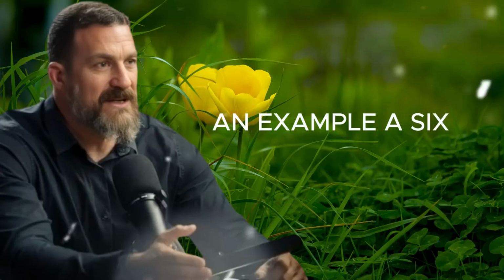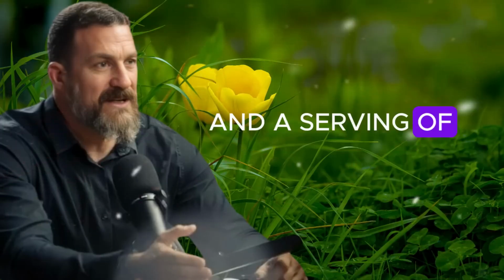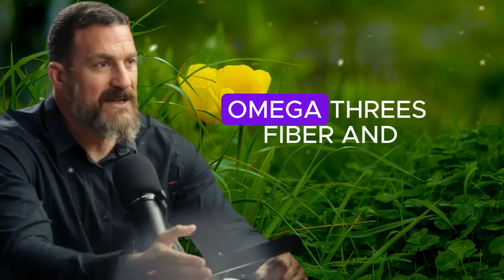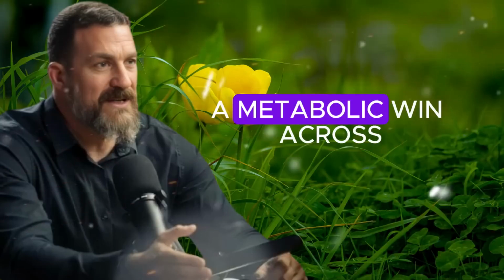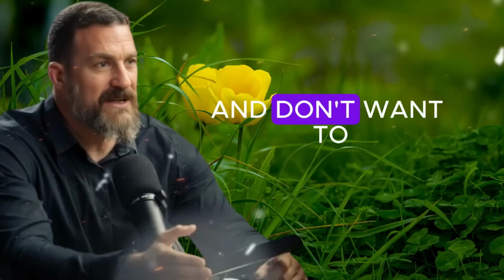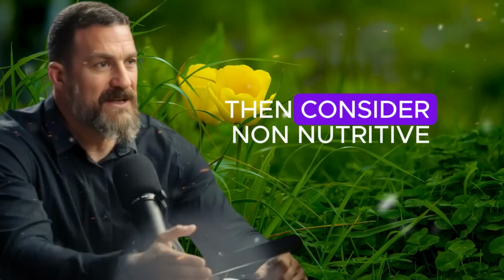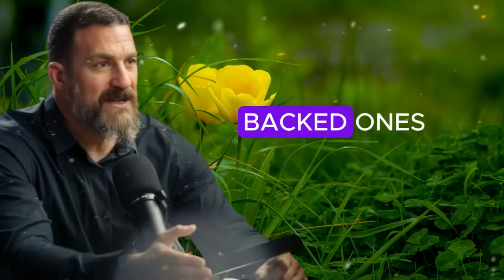An example: a 6:30 p.m. meal of grilled salmon, steamed vegetables, and a serving of quinoa offers protein, omega-3s, fiber, and sustained, slow-digesting carbs, a metabolic win across the board. But let's say you're fasting strictly and don't want to break that window. Then consider non-nutritive muscle-preserving strategies. Here are two evidence-backed ones.